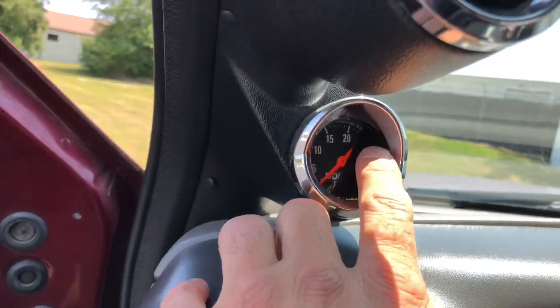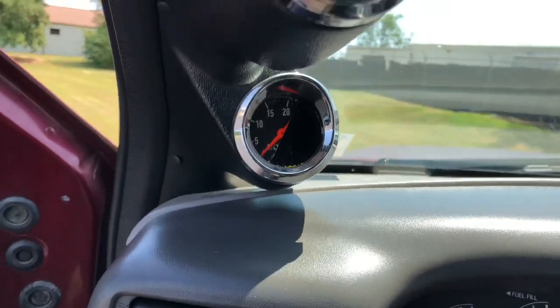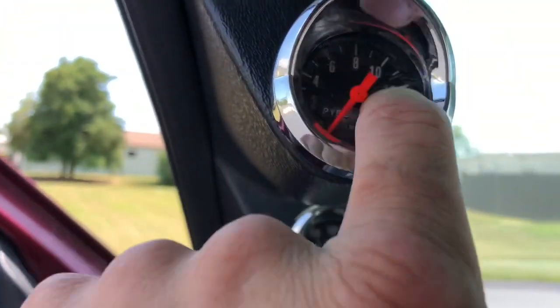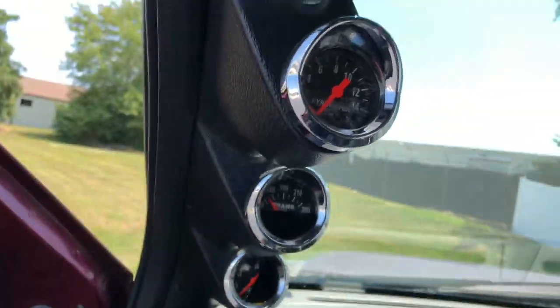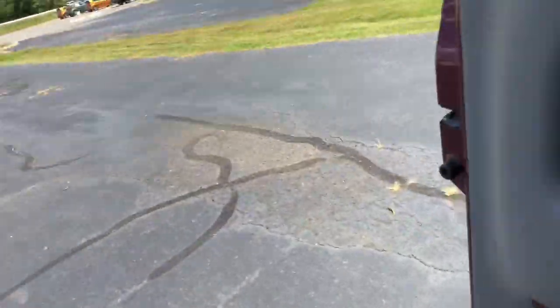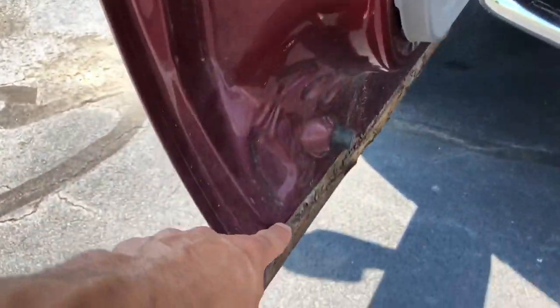Boost gauge is taped off after 20. I don't know why I did that. Whatever. He doesn't want to go above 20. Boost it all the way you want. Who cares? Whatever you want to do. Right here, trans temp gauge, pyrometer. I don't think that's hooked up. But yeah, let's pop the hood and show you guys under the hood. I'm gonna speak kind of loud so you can hear me.